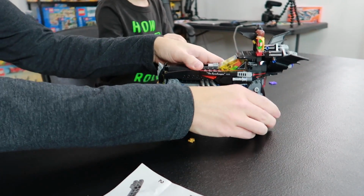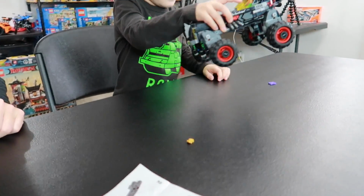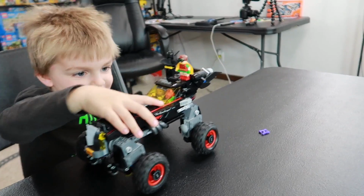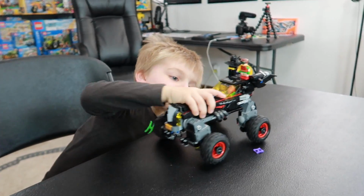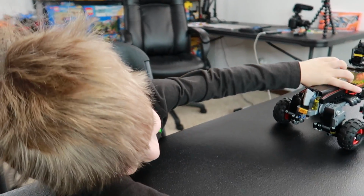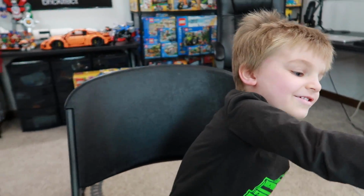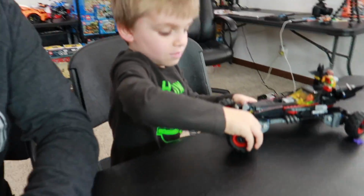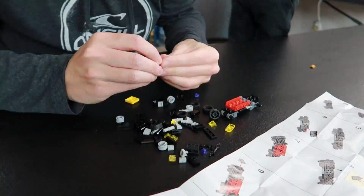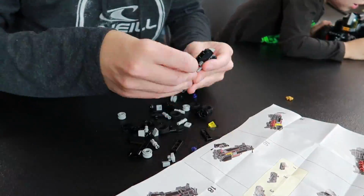Whoa. There it is. That's awesome. That's awesome, Dad. Biggest Batmobile in the world. I wanna keep this like this. It's a monster truck. Yeah, it is. You know what I need for this build? I need some Batman music. The darkest night.